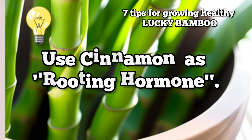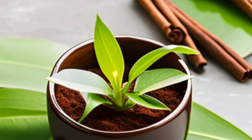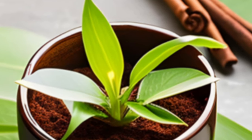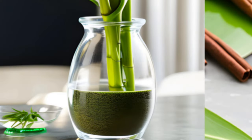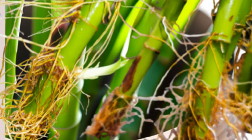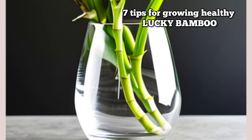Tip number 1, using cinnamon, a magical rooting hormone. Cinnamon. Yes, cinnamon, not just for desserts. Did you know that cinnamon can work wonders for your lucky bamboo plants? It acts as a natural rooting hormone and a fungicide, keeping your plant's roots healthy and happy. Just mix some cinnamon powder in water, soak the roots for a couple of hours, and see the magic happen.